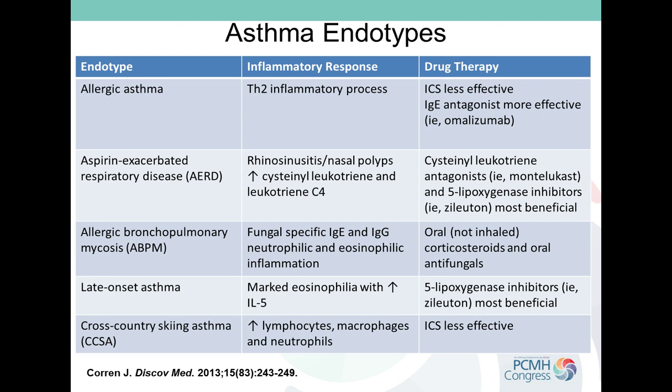Some of the endotypes, I'm not going to spend a lot of time on this, but on the left we have the allergic asthma all the way down to cross-country skiing asthma from cold air. And if you look at the middle of the slide, we talk about the Th2 inflammatory process, really important. If you go down further, we talk about increased cysteinyl leukotriene and leukotriene C4, and some of those drug therapies, as we're familiar with, are montelukast and zileuton, and those drugs affect those mechanisms specifically. We talk about fungal IgE and IgG specifically with allergic bronchopulmonary mycosis, and how you would use oral corticosteroids and oral antifungals. Late asthma symptoms, again, those 5-lipoxygenase inhibitors are very key for the treatment. So again, depending upon the type of endotype these patients have, they could respond differently based upon that mechanism and which drug therapy targets that mechanism, as we just mentioned previously.